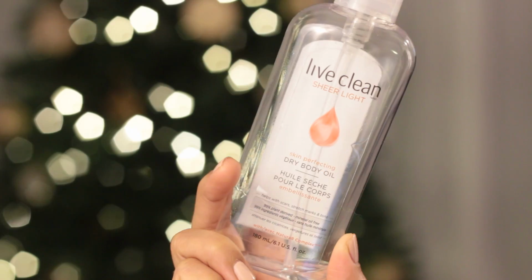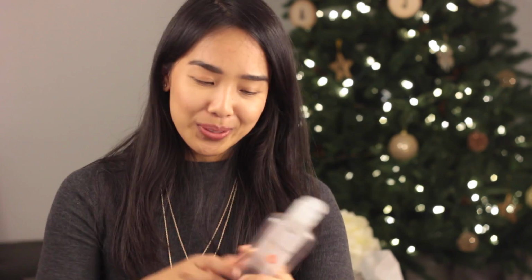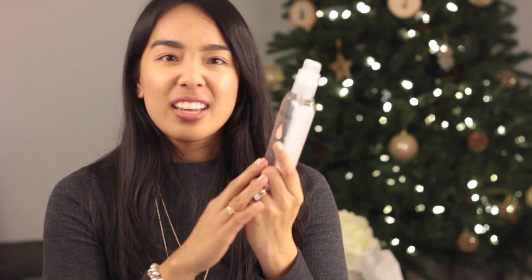This is the Live Clean Skin Perfecting Dry Body Oil. I love body oils. I love taking a shower and then just lathering myself up in body oil, especially during the winter. My skin just feels so hydrated and silky and smooth afterwards. This one, again, I got as a press sample, but I did repurchase another one because I really liked it. And I just like the smell of this. I like how easily it goes on.